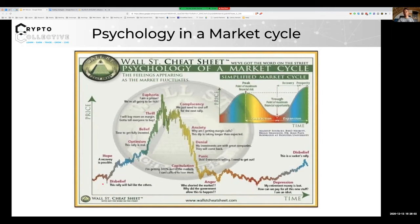Initially, people are like, "Oh, what is this? It's fairy play money. It's not going to go anywhere." And then there's a little bit of movement as people get interested, and if they've been conditioned by previous failures, say with other assets or shares and things like that, they'll be like, "Oh yeah, whatever, it's moving up, but like it says there, this rally will fail like the others. You live in a pipe dream or whatever. It's never going to be anything."